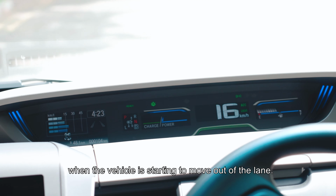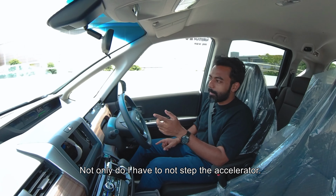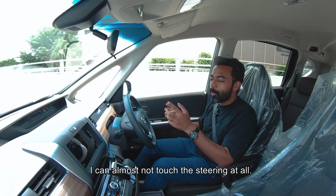Now, all this may seem like mumbo jumbo, and when I first heard about it, I was like, what is all this? But after I tried it out, basically this Honda Sensing is really, really cool. With just the press of a button, the car is basically just driving itself. All I gotta do is just press set and choose my speed, and check this out. Not only do I not have to step on the accelerator, I can almost not touch the steering at all. Because look at that, it's correcting itself and it's maintaining the distance from the vehicle in front, which I can select, you know, if I want 1 car length, 2 car lengths.